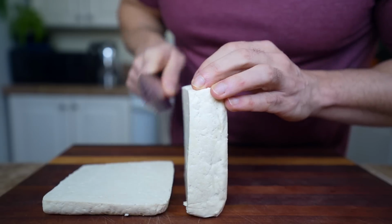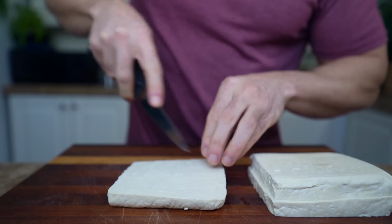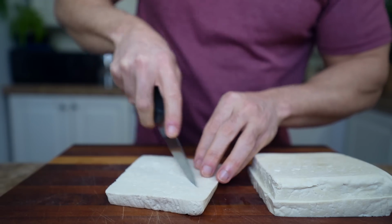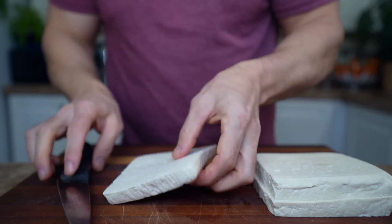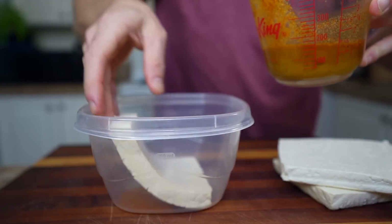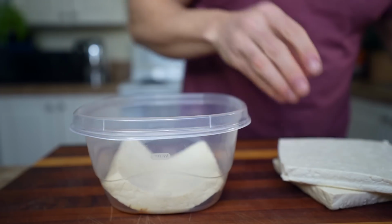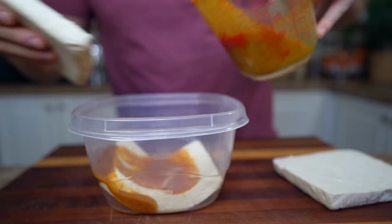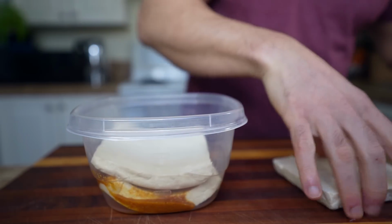Next, I'm gonna cut this tofu block into thirds. And then what I like to do, just to help the marinade and all the flavorings get in there a little better, is just to score it on each side, kind of like a cross pattern. I find this helps so much. And then put those into a container along with the marinade. I like to layer it a little bit so that the marinade gets on everything. So a bit of tofu, bit of marinade, bit of tofu, bit of marinade.